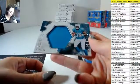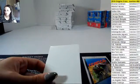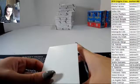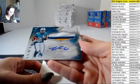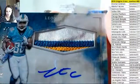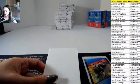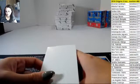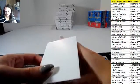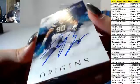Okay, Kenyon Drake for the Dolphins. Jumbo patch, 72 out of 149. Leonte Carew. Ooh, four color patch auto there. Hardly four colors, but it is four colors. Dolphins, you know, usually have nice patches. They do. They do. And we got a Joey Bosa auto, unnumbered. Interesting.